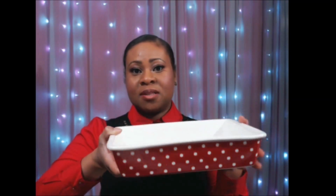And I love items that you can bake in and transfer straight from the oven to the table because it just matches the holiday decor. So instead of baking in a plain foil stainless steel pan and then having to transfer it out, I could just take the pan and put it straight on the table. Very heavy. It's a nice porcelain dish, and there are two of them, so one for me and one for everybody else.